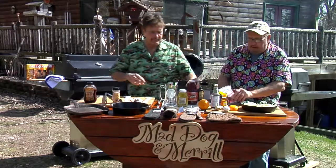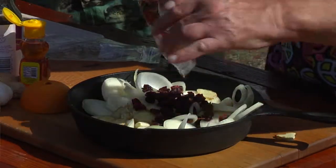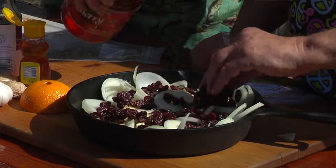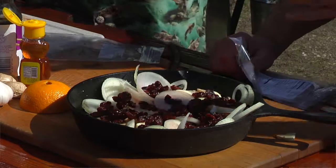Sorry to interrupt you. No, that's all right, sir. Cherry Delight dried cherries, and I'm gonna use them all. And if you haven't used dried cherries, you'd be really amazed. These are also really great on salads. Then the juice on there. Keep moving on this one. You got her.